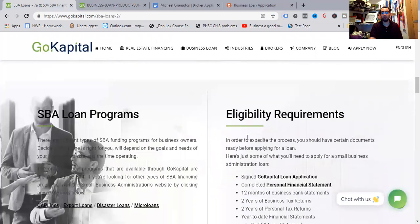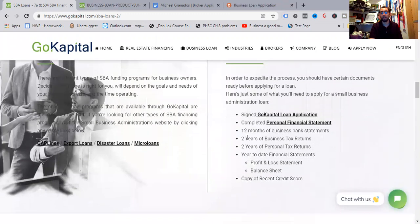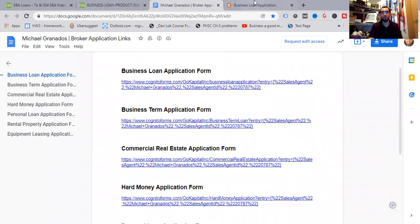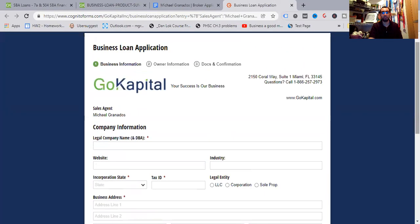So, eligibility requirements. In order to expedite the process, you should have certain documents ready before applying for your loan. Here's just some of what you'll need to apply for a Small Business Administration loan. First, a signed GoKapital loan application, which I will show you, and there will be one down below that looks similar to this, so you can go through it and fill out that application and enter your details.